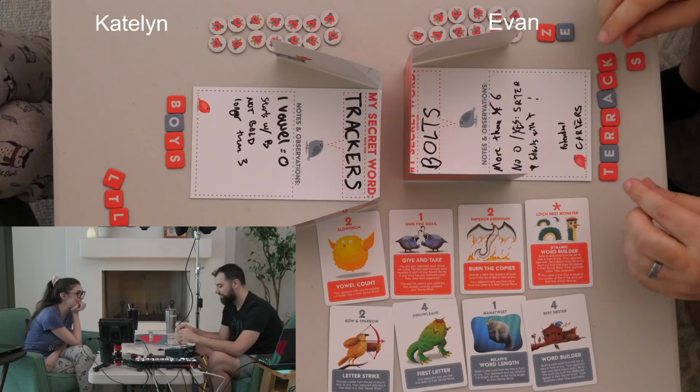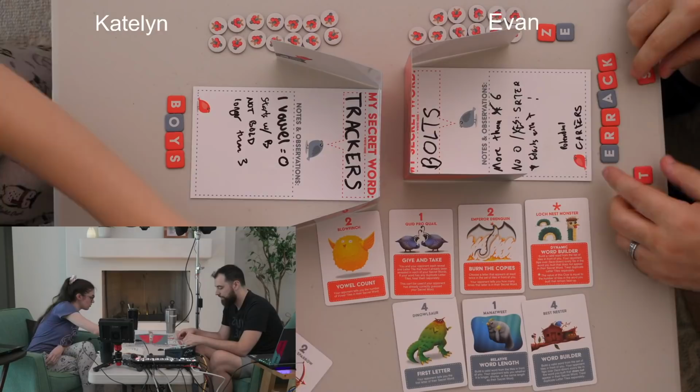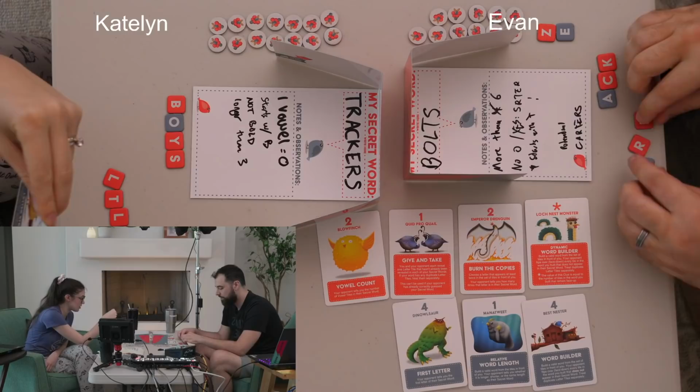Okay. I know what I'm going to do. I'm going to do bow and sparrow letter strike. So that is, you choose a letter from the set of tiles in front of you, and I will tell you if that single letter is in my secret word. Okay.